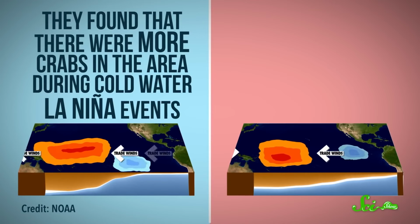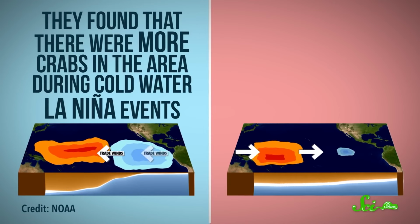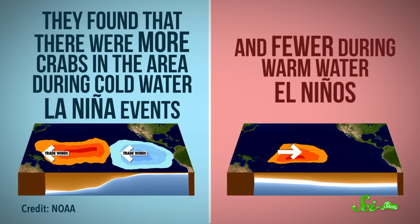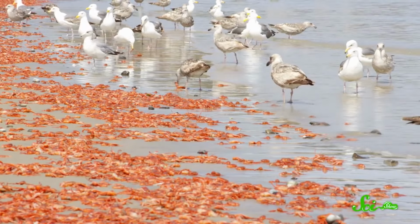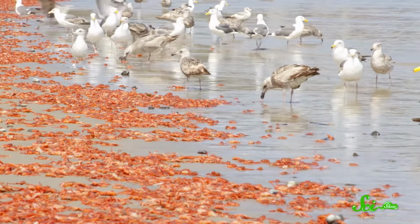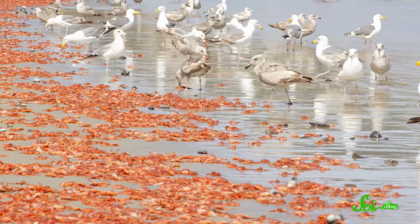And they found that there were more crabs in the area during cold water La Niña events and fewer during warm water El Niños, because the warm waters were carrying the crabs away from Mexico and north toward California. The upside of all this is that washed up red crabs may be a nice source of food for seagulls and other hungry predators during El Niño events, when their usual fare tends to be more scarce.